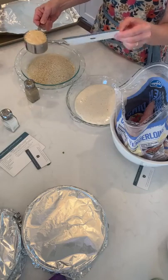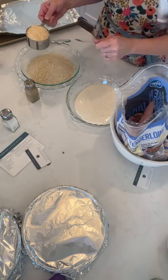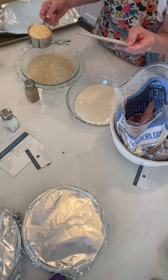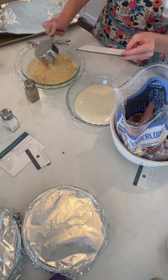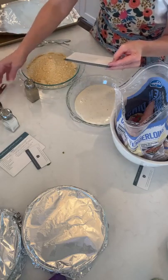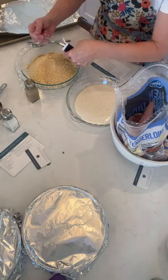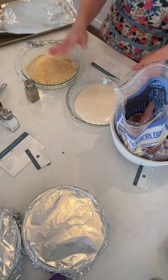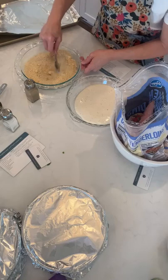I'm gonna add, oh, and I'm doubling it. So this is 2 cups of ranch. Let me tell you what it should be, because I'm doing it different. You're gonna have 1 cup of panko breadcrumbs, a 1/2 cup of Parmesan, a teaspoon of garlic powder, which again I'm doubling, and then a cup of ranch dressing. So I actually have 2 cups. I just doubled everything.